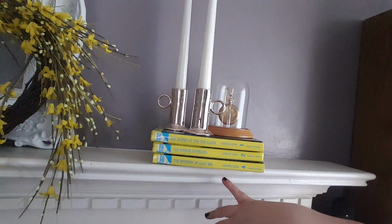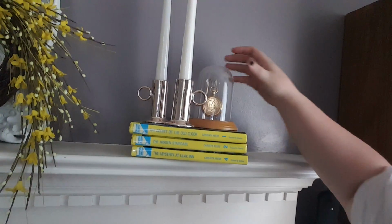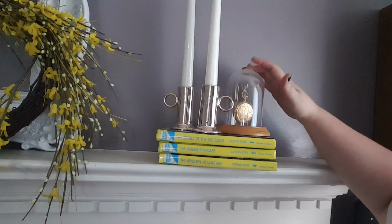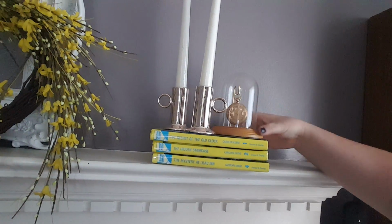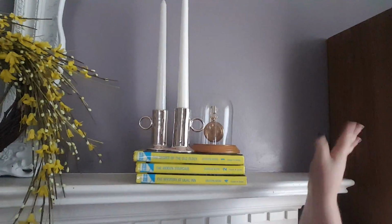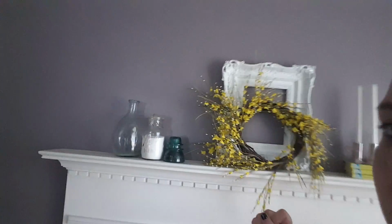And then on this side, I just stacked the Nancy Drew books and then used the candlestick holders I got. And then this was, again, a wedding gift. It was given to me by a grandparent. It was my great-great-grandmother's pocket watch. And she gave me this cute display as a wedding gift, and then set it to our wedding time. So anyway, important things to me, but I think everything goes together, and I really like how it turned out.